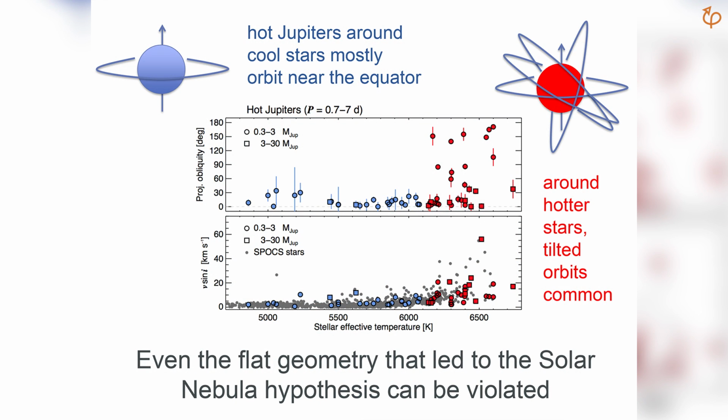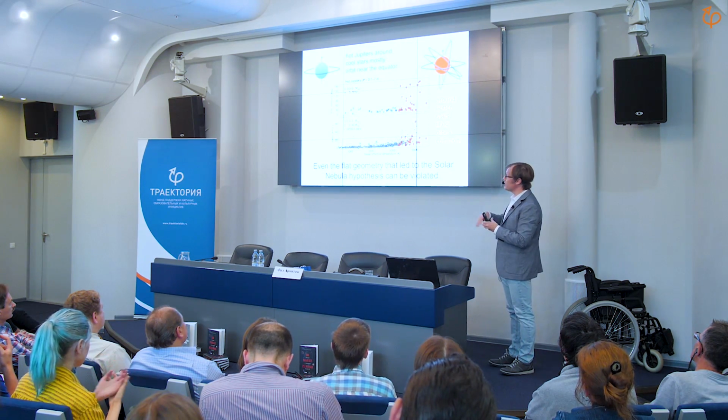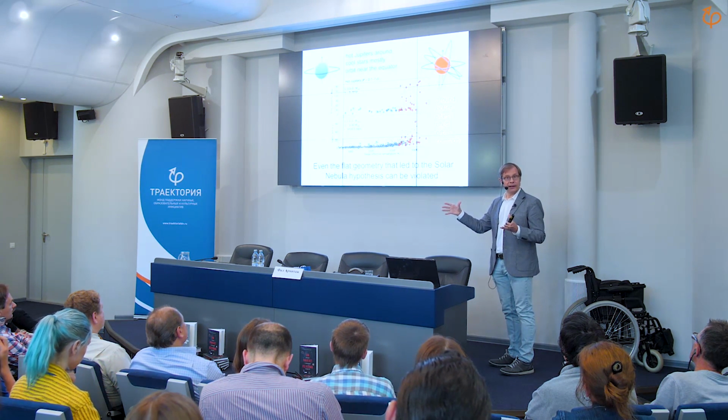And what we find is that if the star itself is relatively cool, so that would be to the left of this plot, the hot Jupiters that we see orbiting it are typically quite close to the equator, as we would have expected from the solar system. However, if we go to hotter stars, there's actually a broad range of that inclination.